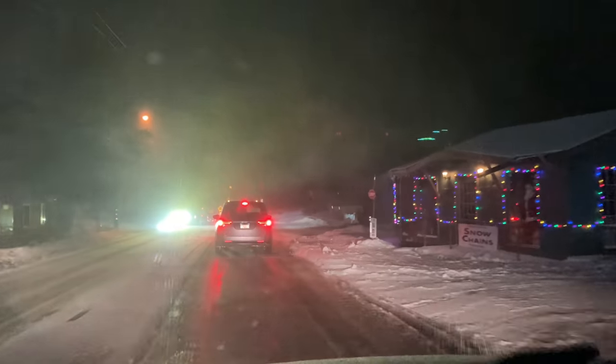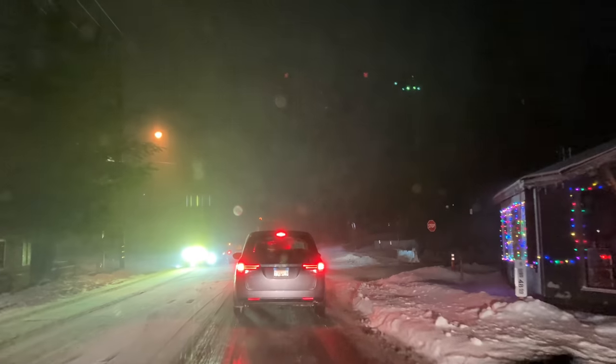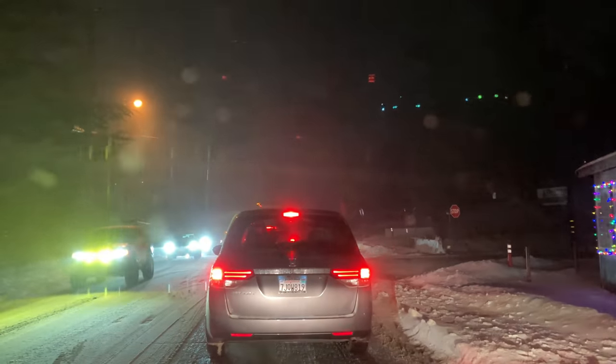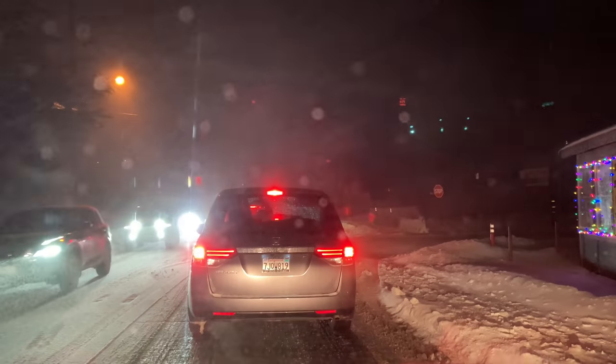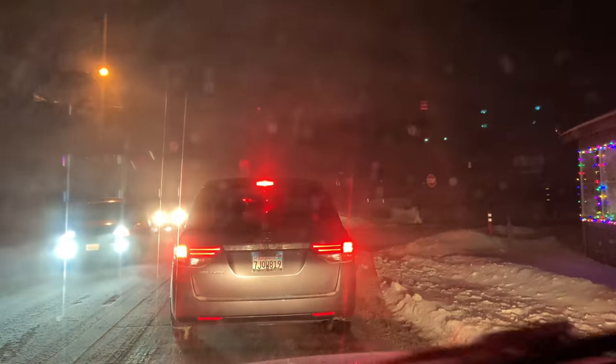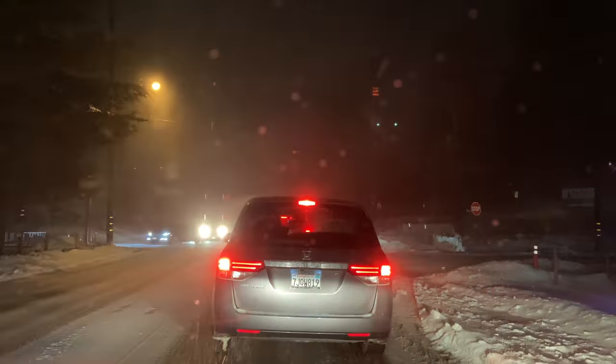Look at how much the snow's blowing right here. Super freaking cool. I could cut down this street right here, but I'm just gonna see what's going on here. Because if I cut down this street, then I'm gonna have to wait anyway. So we're just gonna be patient and let you guys see what it's like driving through all the traffic in town, because that is what we're dealing with.